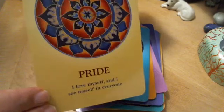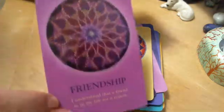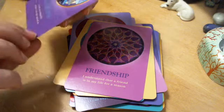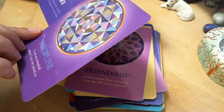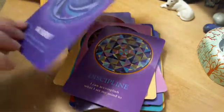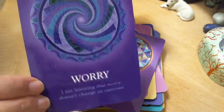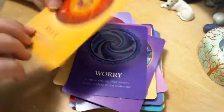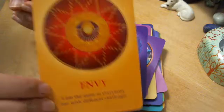Pride. I love myself and I see myself in everyone. Friendship. I understand that a friend is in my life for a reason. Discipline. I can accomplish what I set my mind to. Worry. I am learning that worry doesn't change an outcome. Envy. I am the same as everybody, but with different challenges.